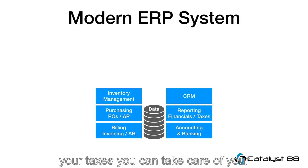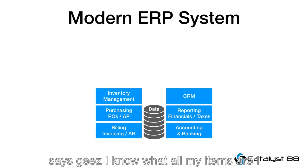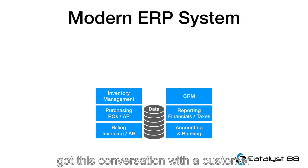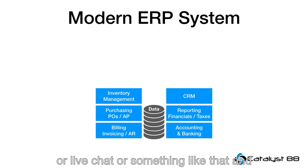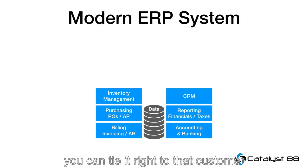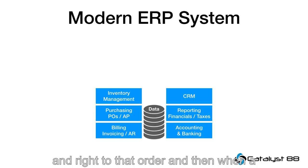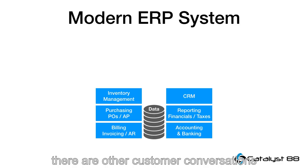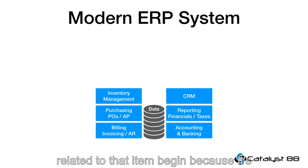You can take care of your customers. You can have a CRM system that says, geez, I know what all my items are. I know what all my customers are. Now I've got this conversation with a customer. And say it's an email or a live chat or something like that, and you can tie it right to that customer and right to that order. And then when a problem comes up, you can go back to that item and see were there other customer conversations related to that item. Again, because it's all in the same table.